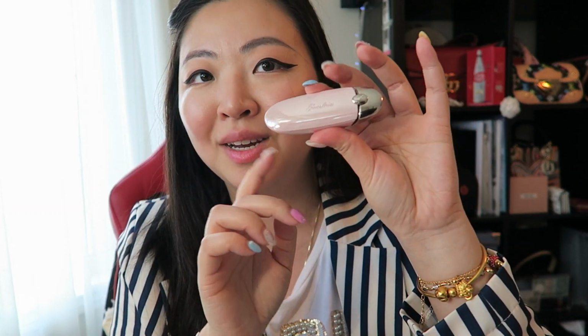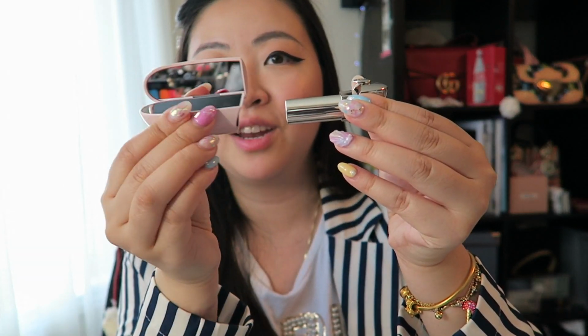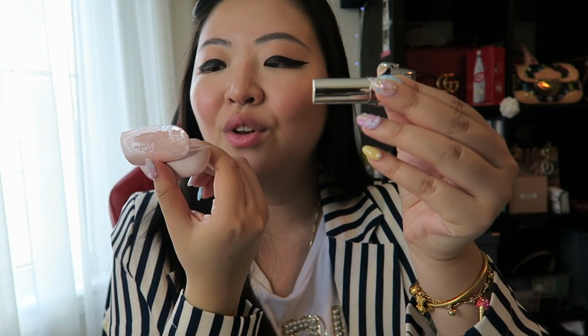When I was going through customs as well, they stopped me because they thought this was a weapon, but it's just so sick. Look at this. It's like a spaceship, and then you have a little mirror so you can see your own application of lipstick. I love it. So that's in there in this little pouch. And I love this little pouch because it actually fits a lot of things.